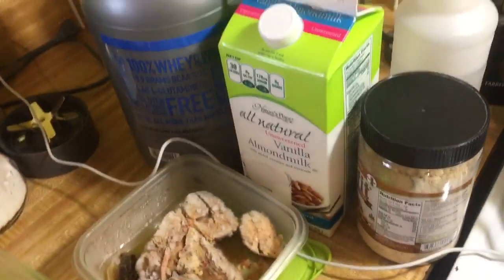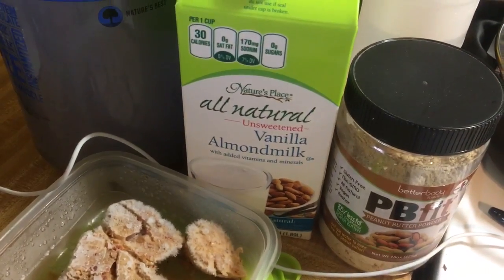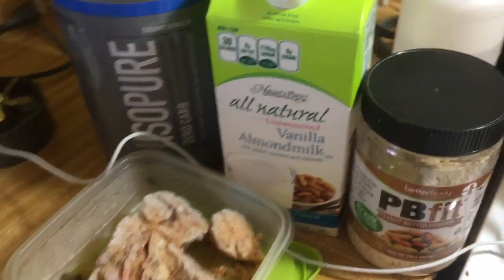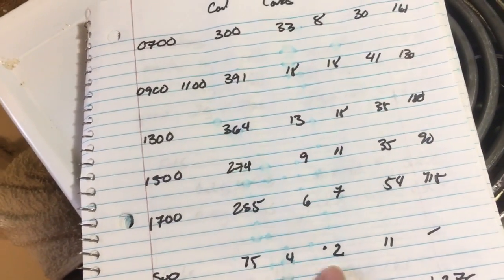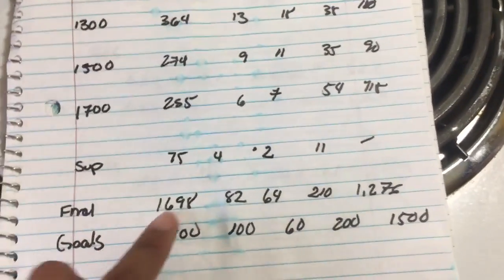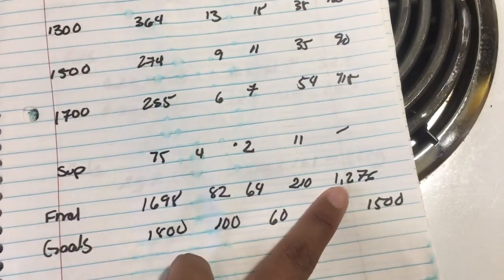And then the final meal later in the day, pretty much my usual. I have my Isopure, my PB Fit, and my natural vanilla almond milk. I had to get the Food Lion brand because I didn't get a chance to go to Wally World to get my normal Blue Diamond almond milk, but it's the same thing and it tastes just as good. My calorie intake for my supplements is 75, 4 for carbs, 2 for fats, 11 for protein, and 0 for sodium. Bringing my final for tomorrow to 1698. Carbs is 82, fats is 64, protein is 210, my sodium is 1276.